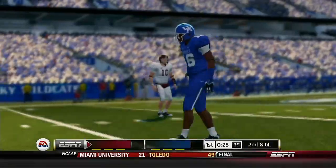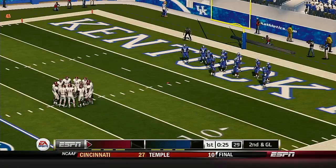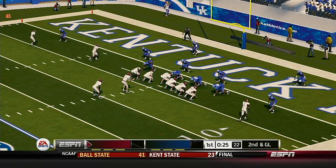And he just gets rid of it. You know, when you feel pressure like that, the worst thing you want to do is just throw the ball into coverage. He got away with one right there. He's very fortunate. Next time, he should just throw it away out of bounds. 10th play of the drive.